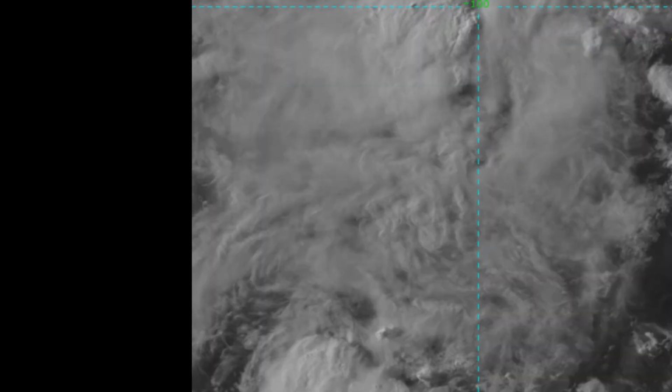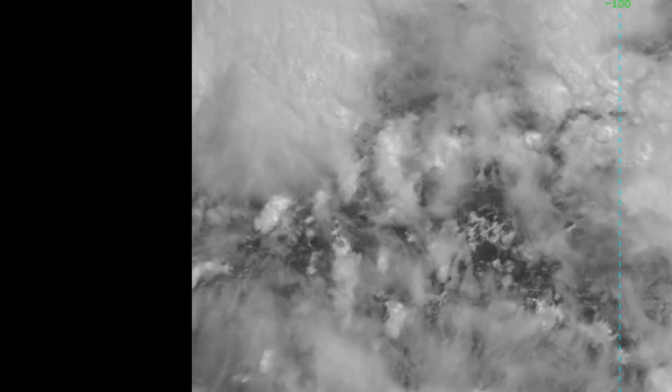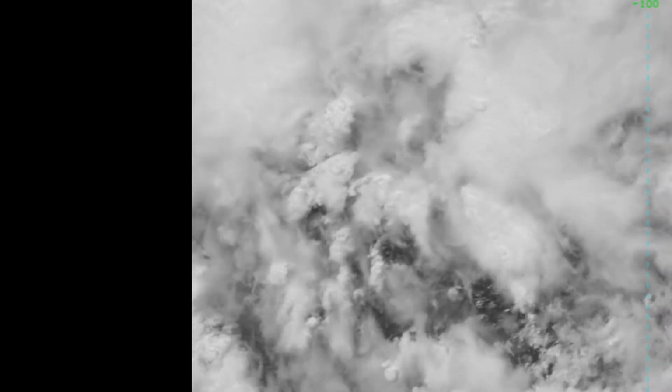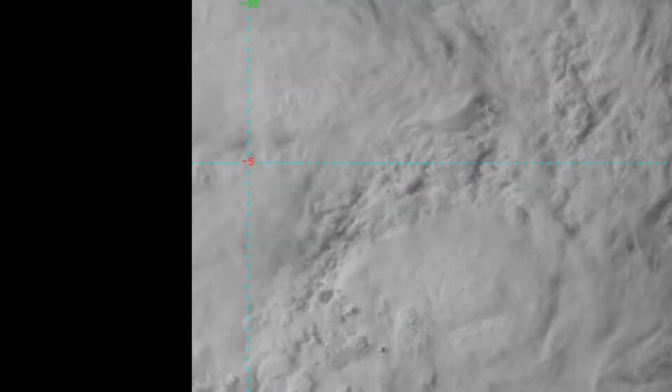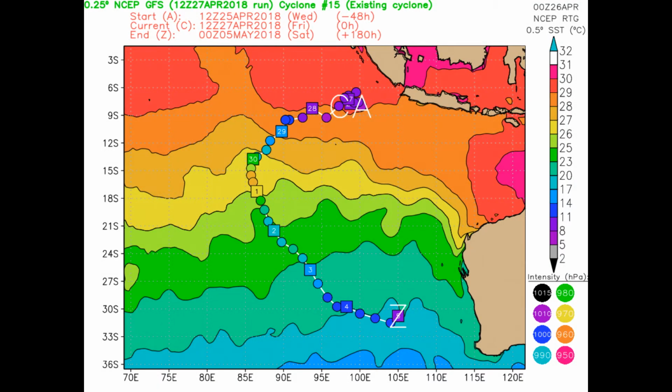Model guidance is in good agreement that 98S will continue to track southwest, eventually developing into a tropical cyclone. Models vary with the time frame of development, with NAVGEM developing it earlier, within 12 hours. Now we have a look at some models and the tracks.